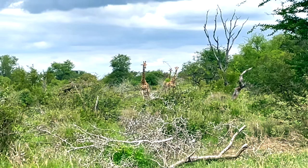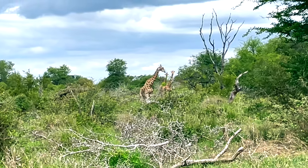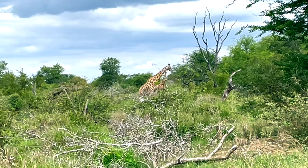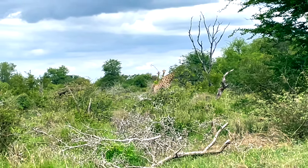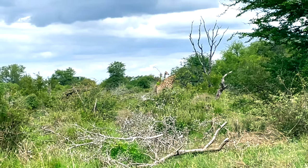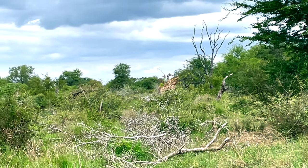Okay, the car ahead has stopped. It's reversing. It's just not moving. The two at the back are just frozen completely. Oh, that's so nice. Big ears too, hey? Yeah. African animals have really big ears. Wow! We drove like, I don't know, 50 meters and there's another 3 giraffe!